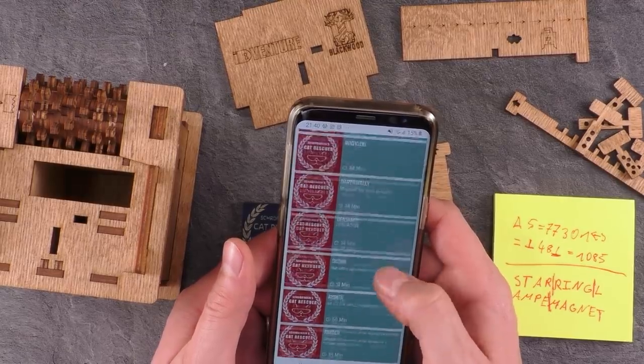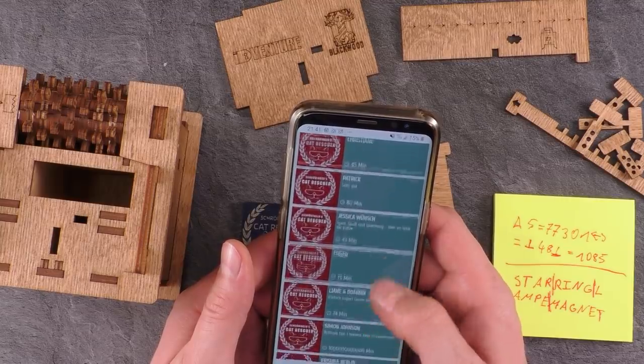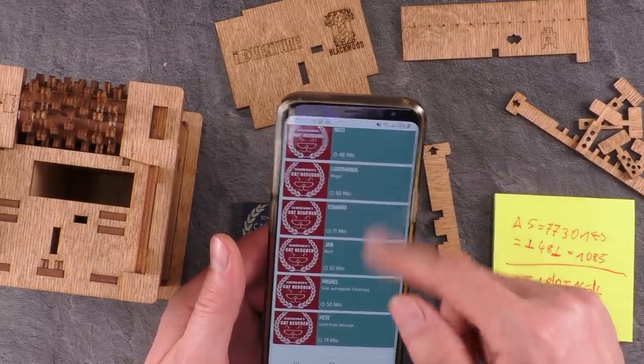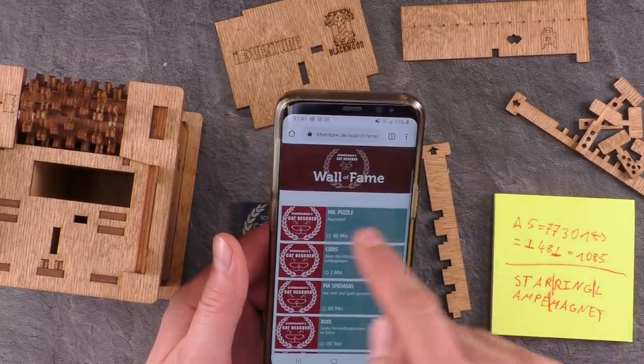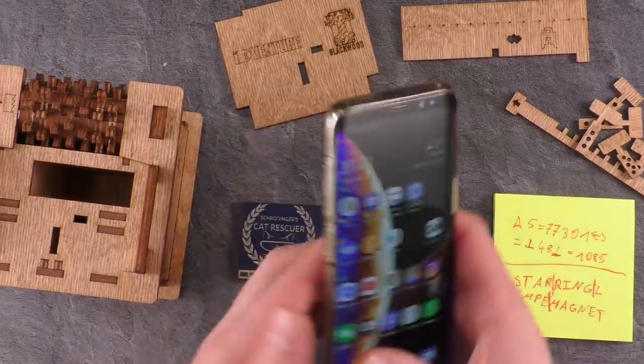Okay. There is really a Hall of Fame here. This is cool. Everyone can enter his times. You never know if it's correct or not, but it's not too bad. I'm also now in this Wall of Fame. Pretty cool feature. And now I think this was the last step.